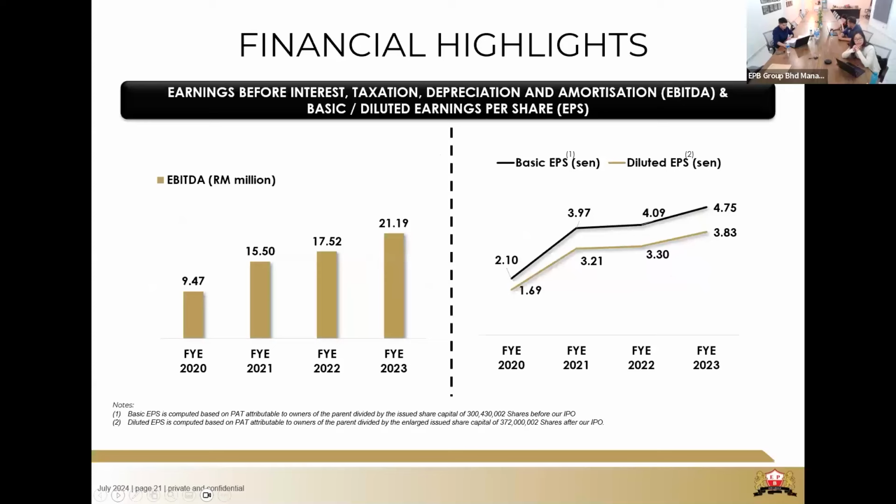In terms of EBITDA, we can see a rise from 2020 to 2023, where in 2020, we had 9.47 million EBITDA, ending 2023 with 21.19 million in EBITDA. In terms of our basic EPS, we started at 2.1 in 2020, and now we are at 4.75 in 2023. Diluted EPS was 1.69 in 2020, and at the end of 2023, we had a diluted EPS of 3.83.